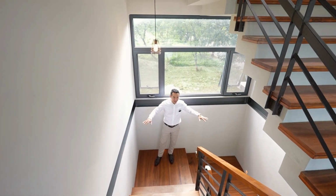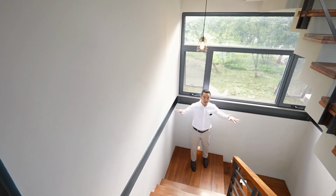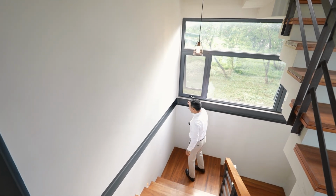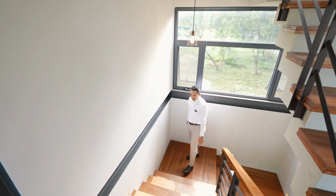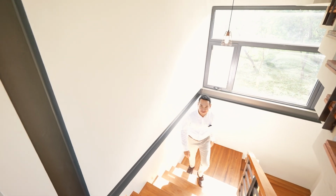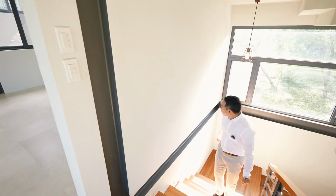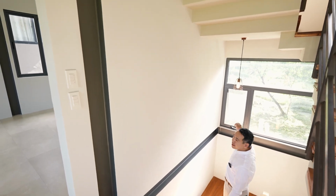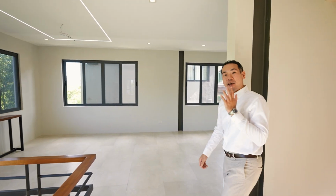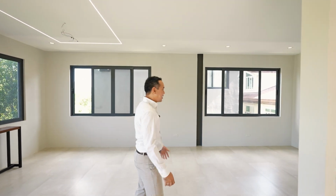Let's talk about the staircase area. The industrial modern look is in full effect with the I-beam design built into the walls here with Tindalo hardwood for the stairs, lighted steps as well, and even a cool light here. And now we're here at the second level where you have an open living space.